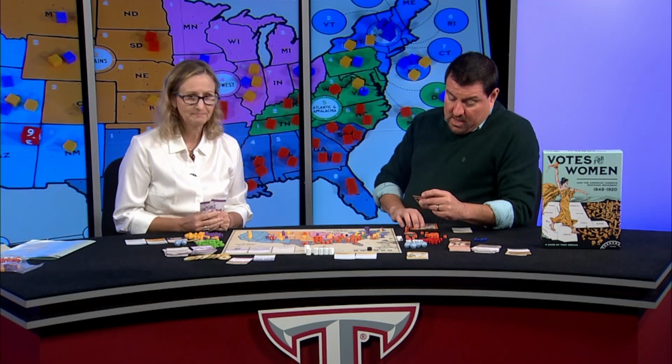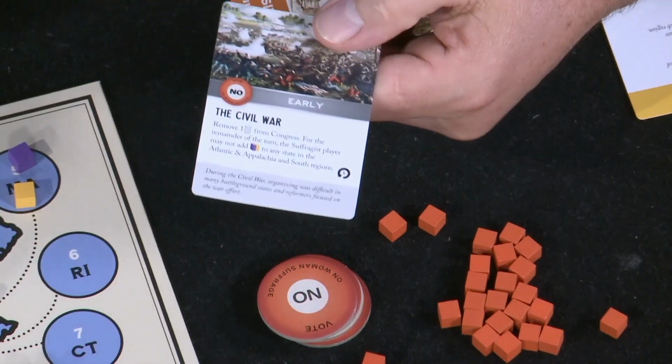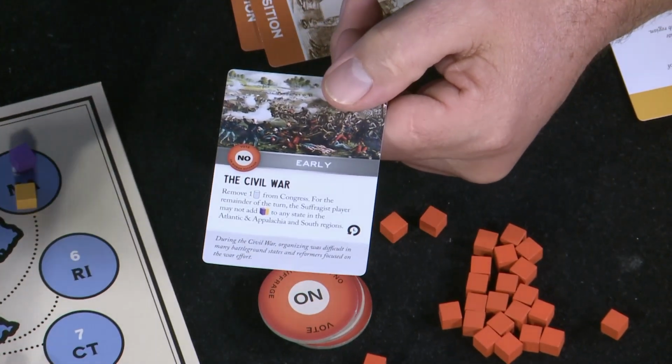And so this next one I'm going to do is the Civil War. The Civil War will be in action. And so what happens is I'm going to remove 1 from Congress.